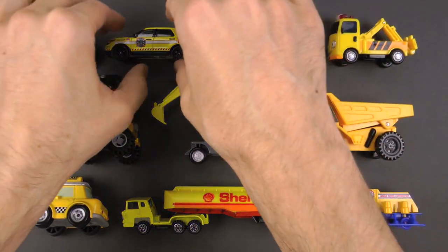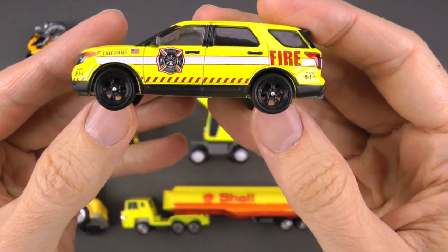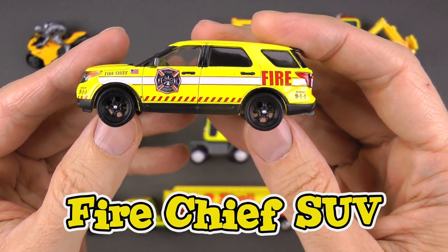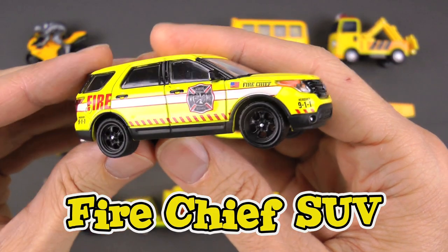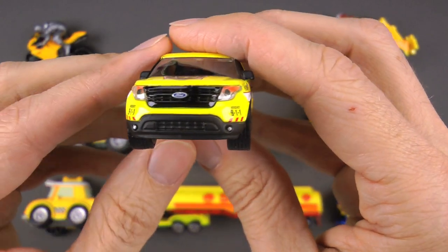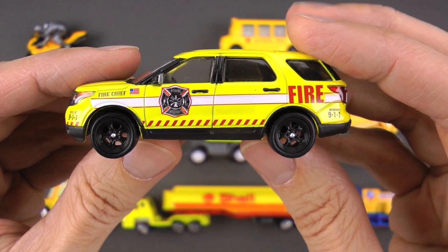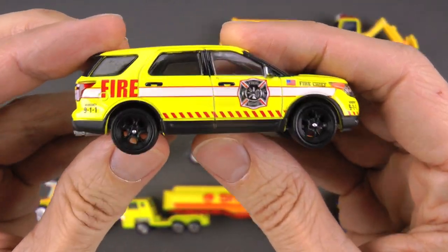Next up, this one is really, really important. And of course, very, very cool. This is a yellow Fire Chief SUV. Yeah, we've never done one of these before. This is so cool. Now, oftentimes when the fire department is dispatched for a fire or an emergency, if it's a big one, the fire chief will roll up in his very cool yellow Fire Chief SUV.